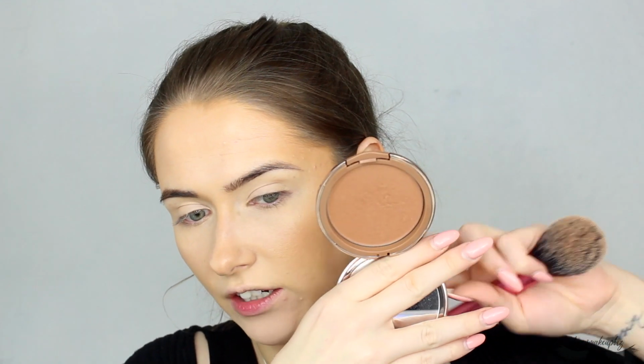This is the Sun Kissed Pressed Bronzer in the shade Byron Bronze, which looks like this. It looks quite dark, but actually it's really nice. You just swirl your brush a few times. It hasn't got a lot of kickback or anything, so you can build it up, which I really like about this bronzer. Okay, so I'm just going to bronze the outer perimeters of my face, also dust it across the middle, basically everywhere apart from under my eyes and my chin, just to add that bronzed look.